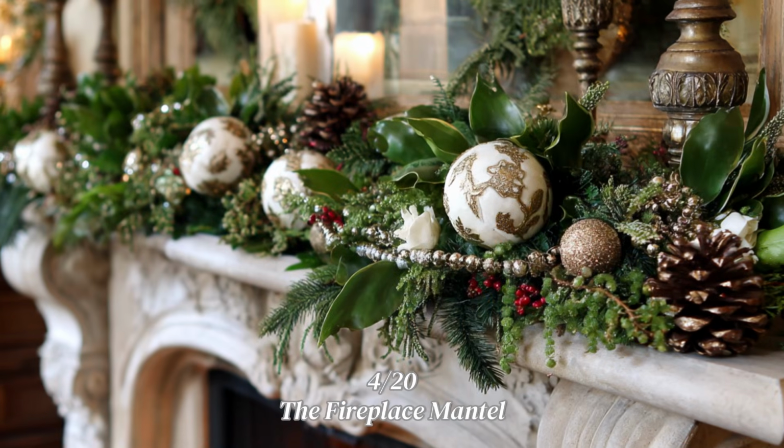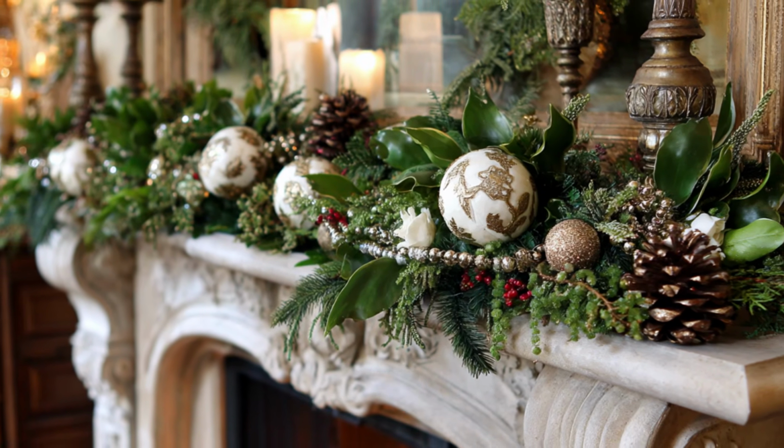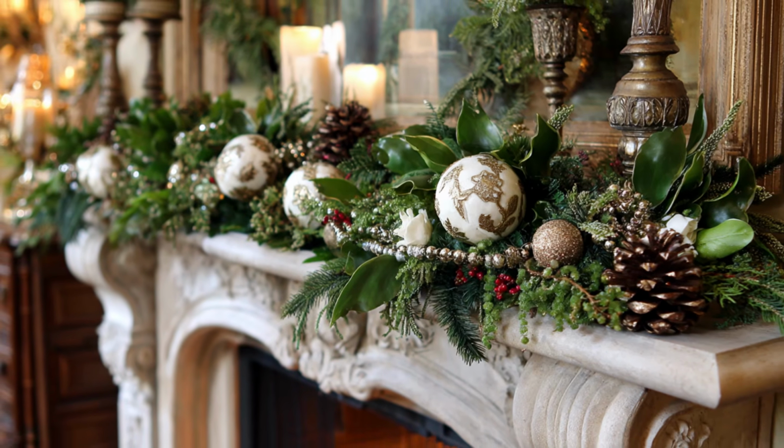The mantel is the perfect stage for vintage holiday charm. Start with a lush garland made of faux or real greenery, then weave in twinkle lights and strands of pearl beads.